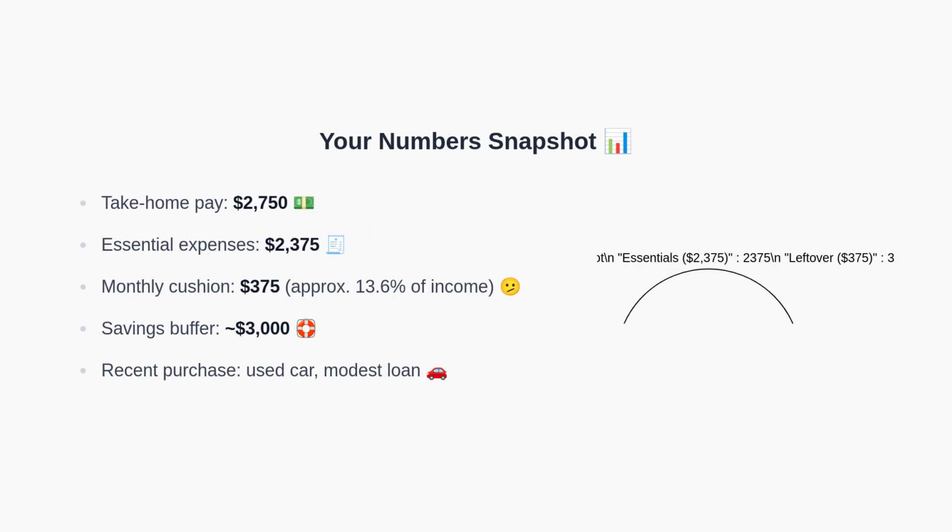Let's quantify the situation. The take-home pay is approximately $2,750. Essential expenses total roughly $2,375. That leaves a cushion of about $375, which is just under 14% of income, and therefore, very thin. There is a savings buffer of approximately $3,000, which is helpful but limited. A recent used car purchase introduced a modest auto loan. With these inputs, the budget is fragile and requires precise action.